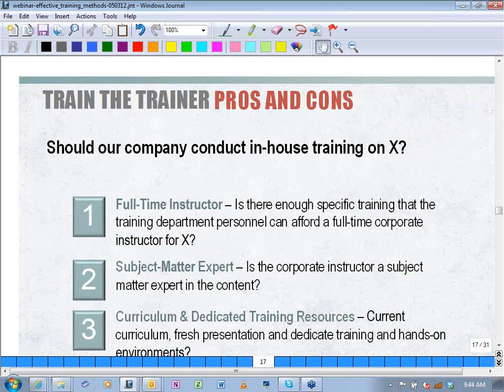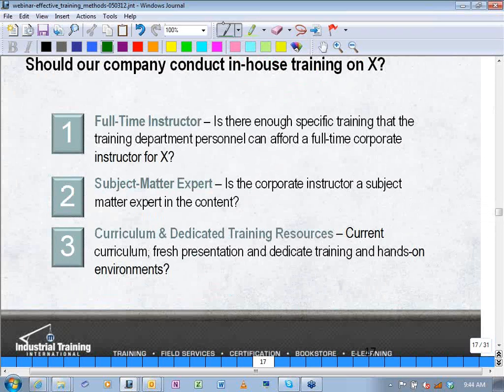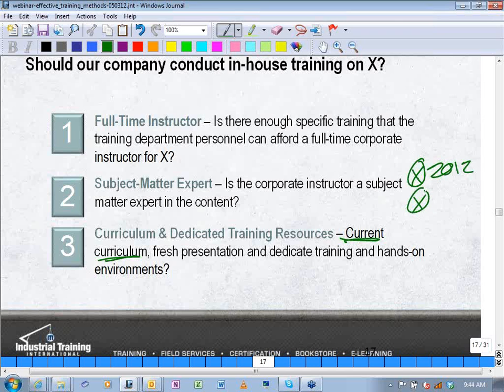And the third item here is: is the curriculum dedicated, and is it current? Are they keeping up with the newer OSHA regulations, ASME standards, current practices by those manufacturers? What happens sometimes is you may end up with one program that's being conducted in 2012 by this particular in-house instructor, maybe another one in 2013, and maybe another one comes up in 2015. Well, the guy really isn't staying current with the information, and he certainly isn't staying fresh because he's not getting enough presentation time to stay up with that program content.